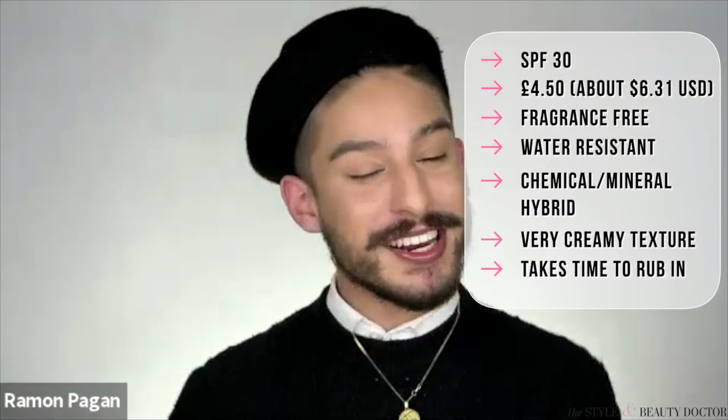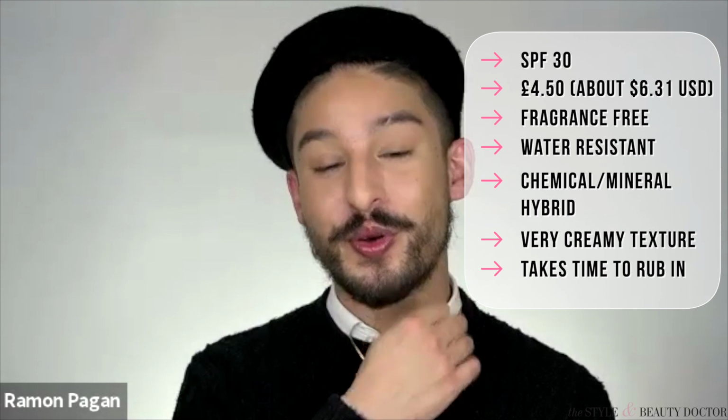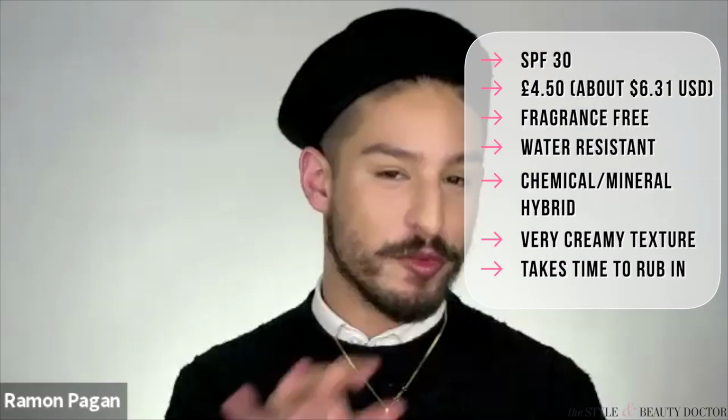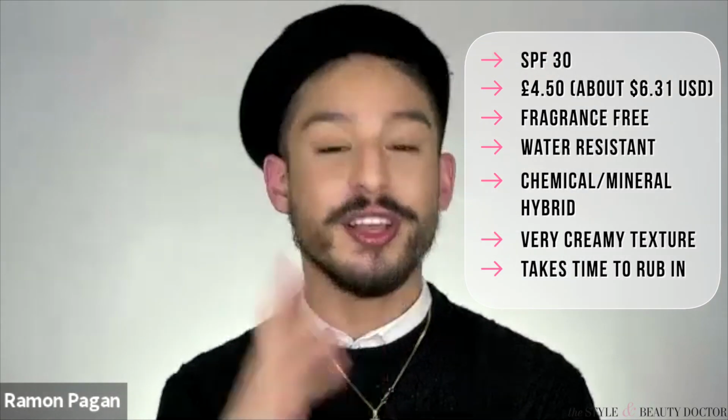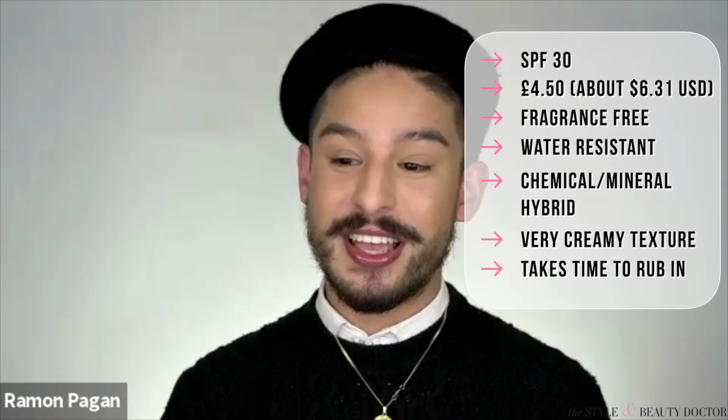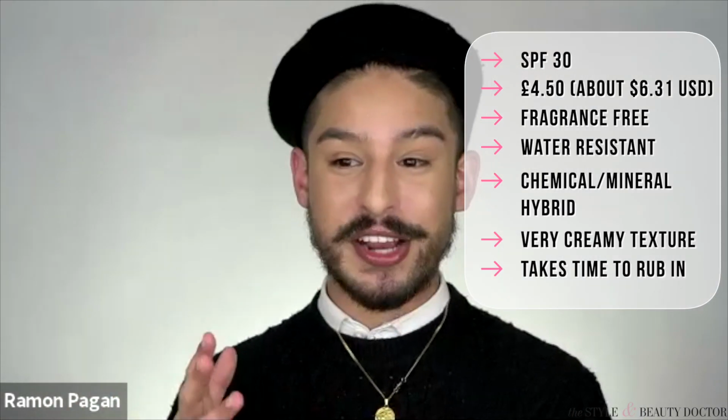I didn't get the sense that it was really a greasy texture necessarily. But did you use this as a moisturizer or on top of a moisturizer? All on its own. Okay. So I didn't add any. The texture was too thick for me to put a moisturizer underneath anyway. Yeah, I wouldn't have done that anyways.